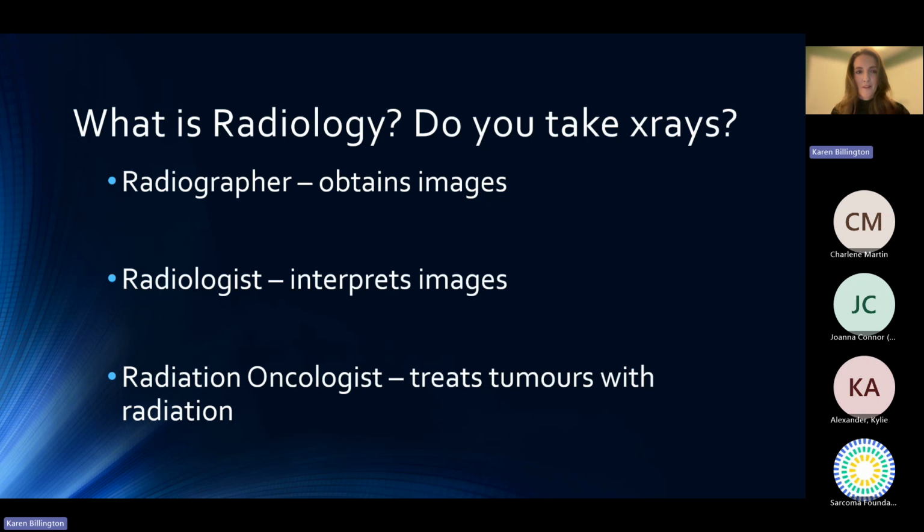So just to clarify, there's lots of different terms for jobs that sound very similar, and we all work very closely together. A radiographer is somebody who takes the images. So they will operate the CT scanner, the X-ray machine, the MRI machine, and then I, as the radiologist, will then interpret the images. And then a radiation oncologist will then treat any tumors with radiation. So three very similar terms doing very different jobs, but all working very closely together. I'm the middle one in here.